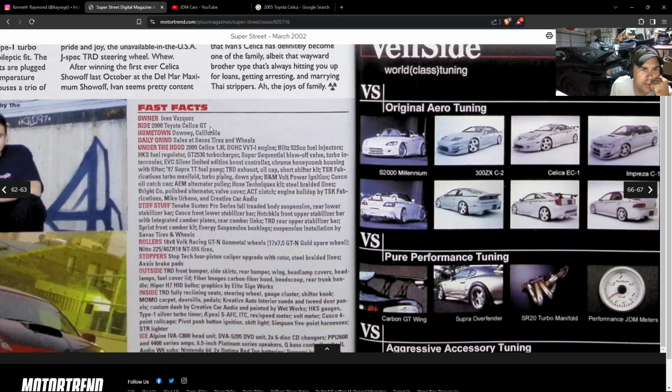2000 Toyota Celica GT. Under the hood is a 1.8 DOHC VVTi engine, Blitz 527 HKS GT blow-off valve, turbo intercooler, EVC, honeycomb housing with a 97 twin turbo fuel pump, TRD exhaust, oil cap, short shifter kit. Short shifting kits were popular. If I short my shift, it's going to make me faster, right?